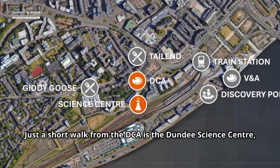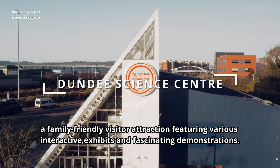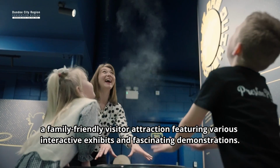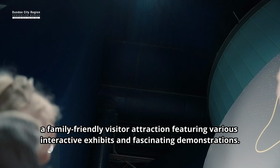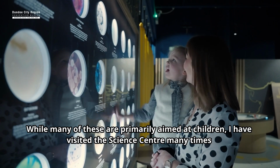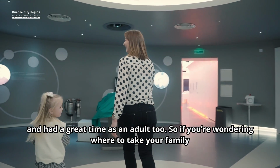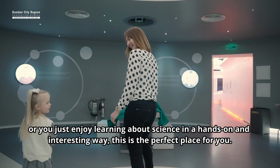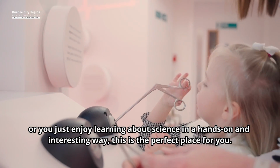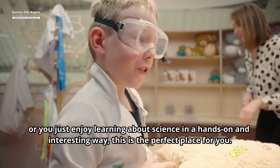Just a short walk from the DCA is the Dundee Science Centre, a family-friendly visitor attraction featuring various interactive exhibits and fascinating demonstrations. While many of these are primarily aimed at children, I have visited the Science Centre many times and had a great time as an adult too. So if you're wondering where to take your family, or you just enjoy learning about science in a hands-on and interesting way, this is the perfect place for you.